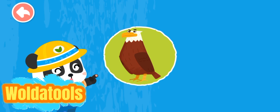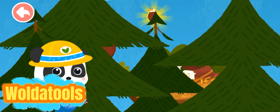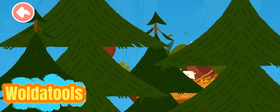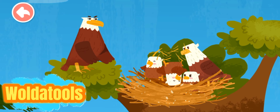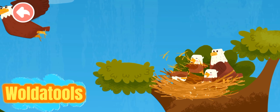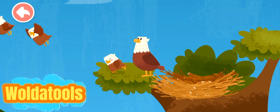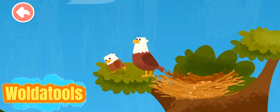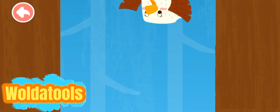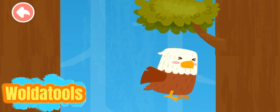This is an eagle. It has a hook-like beak. Where are the eagles? Go and look for them. I found them. Eagles live high up on the treetop. The eaglets are learning to fly. The eaglet is a little scared. Its mother encourages it to fly. Drag the eaglet. Don't bump into trees.